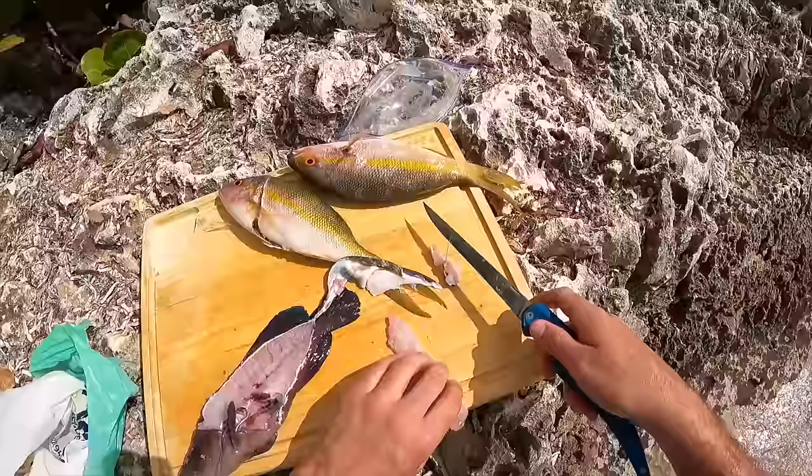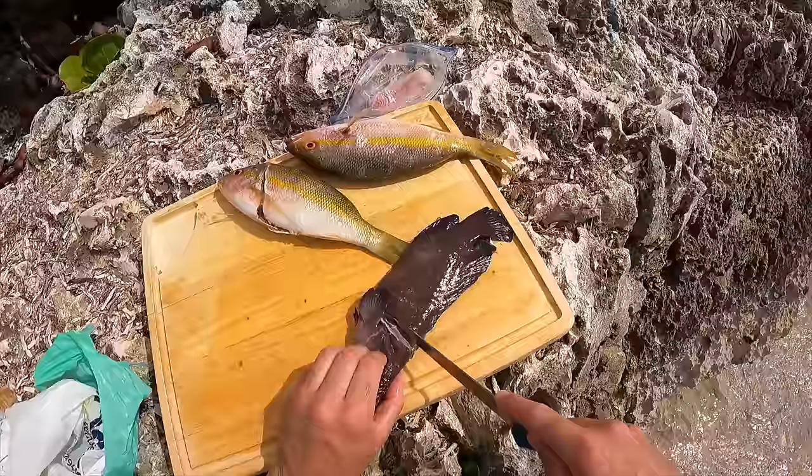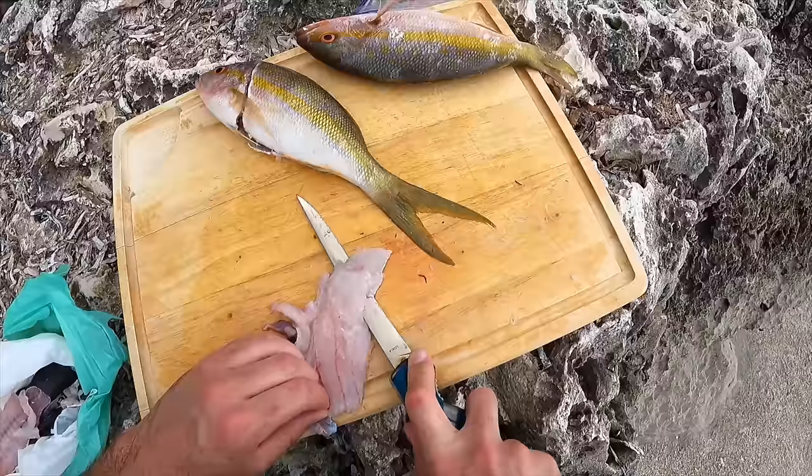There we go, a nice little fillet. I mean, not giant, but a nice little fillet. When they get bigger, they start to get really thick, and so to catch a little juvenile one like this, he ain't got the thickness yet. This will be fun to do a taste test comparison, though. Which is better, grouper or snapper? I have no idea which fish is going to win this one.